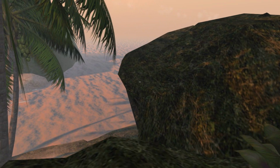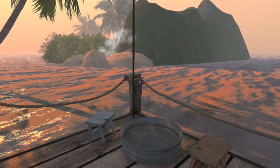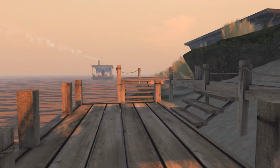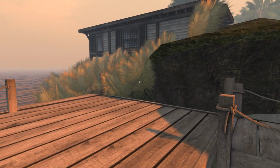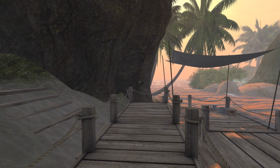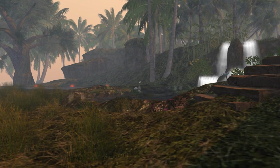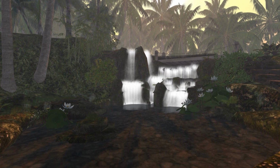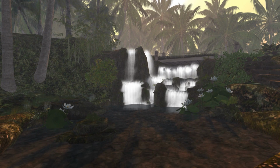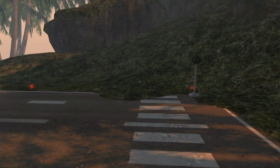But I think there's a little bit of something over this way. So let's go ahead and check it out. Yeah, it looks like a dock of some sort. And here's the waterfall once again. This spot's interesting though because it has an actual runway for like planes or something. As you can see here, it's like for a mini plane or something to come on.